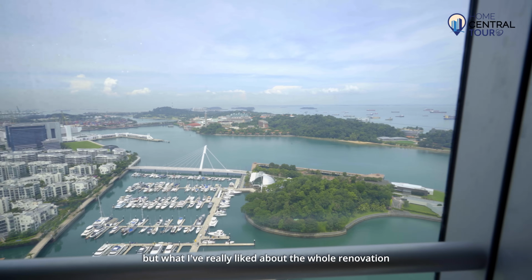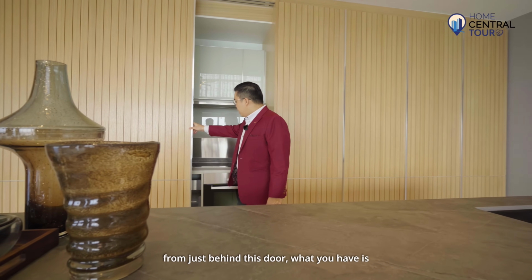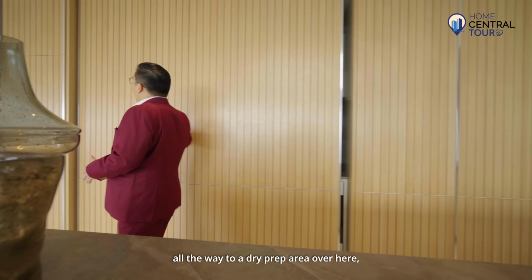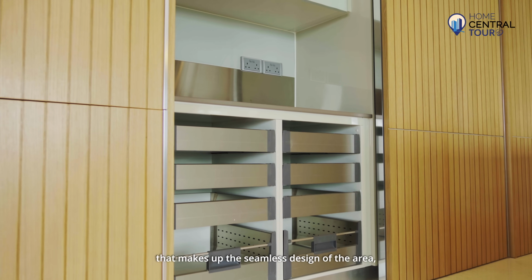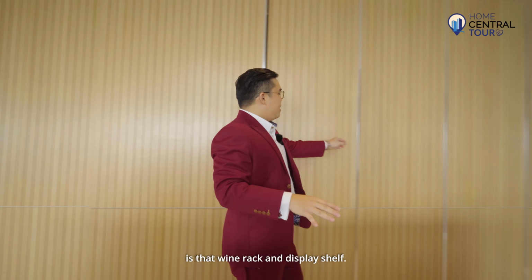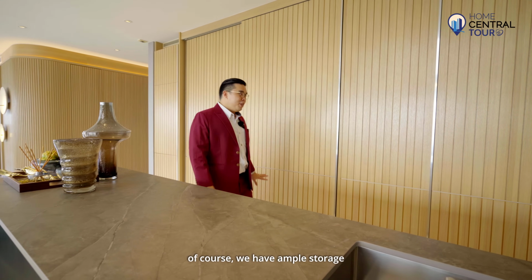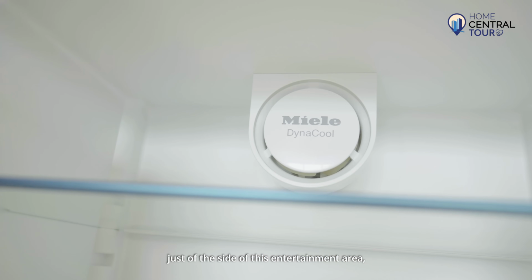But what I really like about the whole renovation is that everything here is concealed. From just behind this door, what you have is your Miele oven, your cooker, your hob, everything to prep for a very light breakfast before you start the day, all the way to a dry prep area over here that keeps the whole seamlessness of the area. And just behind door number 3, what we also have is that wine rack and display shelf. So in this entertainment dry island, of course we have ample storage and definitely your Miele fridge and freezer just off the side of this entertainment area.